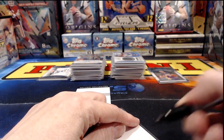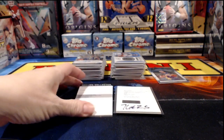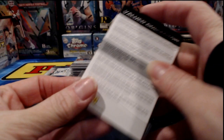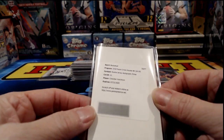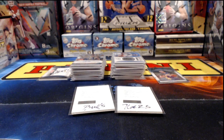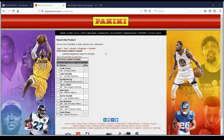And, of course, we'll find out what that's going to be numbered to when we get to the Panini checklist here shortly. And the next redemption is Chandler Hutchison. That's another Bull. Rookie jersey autographs prime. Wow. I mean, the Bulls have a lot of hits in here. Like kind of a sort of a crazy number of hits in here almost.